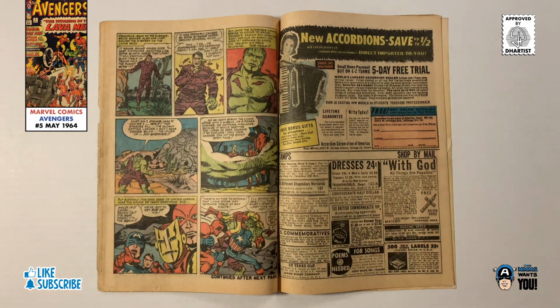Meanwhile, back on the surface, Bruce suddenly changes into the Hulk, and hearing the voices of the Avengers, he rushes into the cave to fight them, still considering them his enemies.